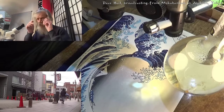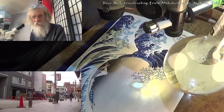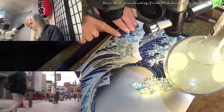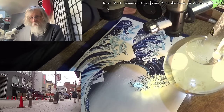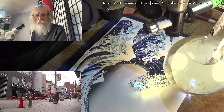So Hokusai, you didn't know what you were doing when you designed this, but man, oh man, thank you very much. If this blue had been all the way up with no break, we wouldn't have been able to print it in separate blocks, separate times, and we would have had to go back to the beginning and start all over again.